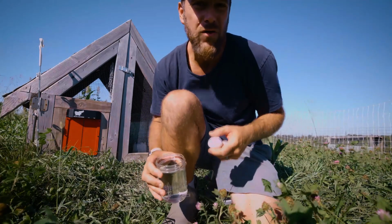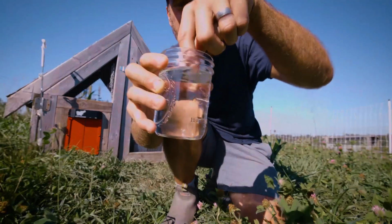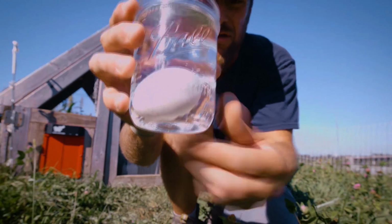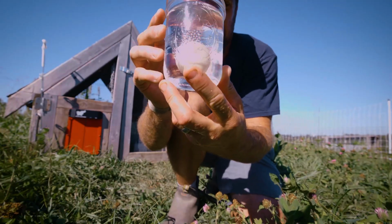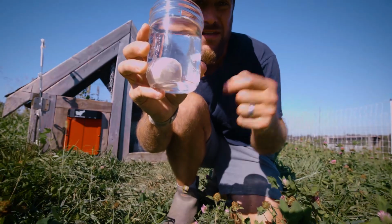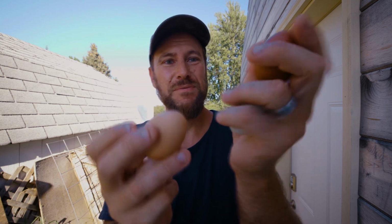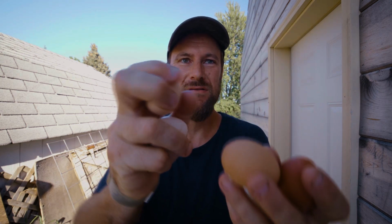And if you're worried about an egg going bad, you can always do the float test before. If it sits on the bottom, it's still good. If it floats to the top, it's bad and should be discarded. Both these eggs, still good. Now, chicken eggs come in all different sizes, shapes, textures, but they're all healthy and delicious.